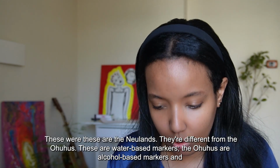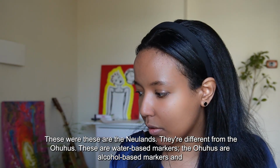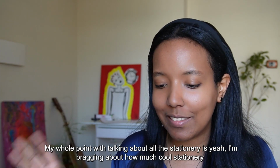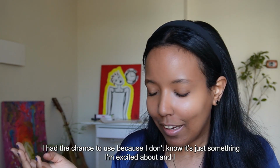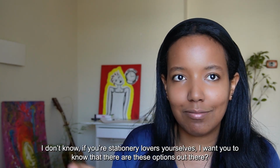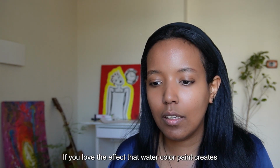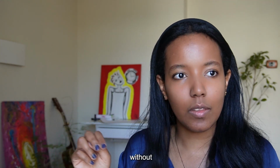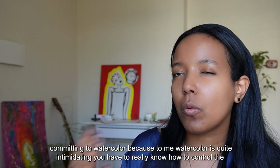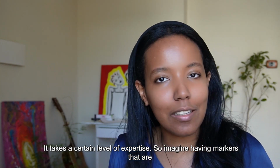So these are the Neulands. They're different from the Ohuhus. These are water-based markers. The Ohuhus are alcohol-based markers. And my whole point with talking about all the stationery is, yeah, I'm bragging about how much cool stationery I had the chance to use, because it's just something I'm excited about. And I want you guys, if you're stationery lovers yourselves, to know that there are these options out there. If you love the effect that watercolor paints give, there is the option of getting that watercolor effect without committing to watercolor, because to me watercolor is quite intimidating. You have to really know how to control it; it takes a certain level of expertise.